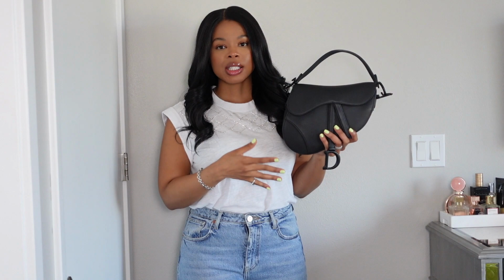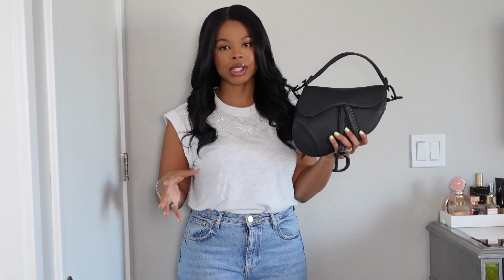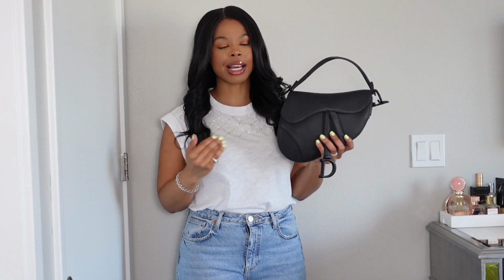Your phone is not going to fit in here. It fits, but it's going to take up all the space, and it's going to be so annoying to get out. So don't try and fit your phone. Don't think that you can just stuff this bag with everything. You can, but then you're going to be very annoyed getting things out of it. So that's just a call out.